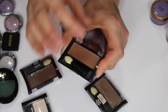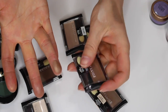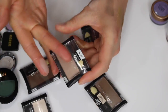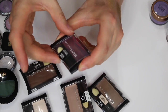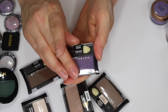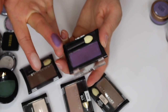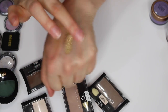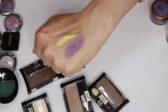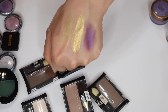This is called Cinnamon Spice. I'll just swatch them on my finger for you guys. This one's Earthy Taupe. This one's not that great. It just doesn't have a lot of pigmentation to it. This one is Amethyst. Let's see if I can open it. This one's pretty cool, but a little bit chunky in texture. I don't really like the texture of it, but it is a really pretty color. It's like a purple and it has a little bit of a duochrome to it.